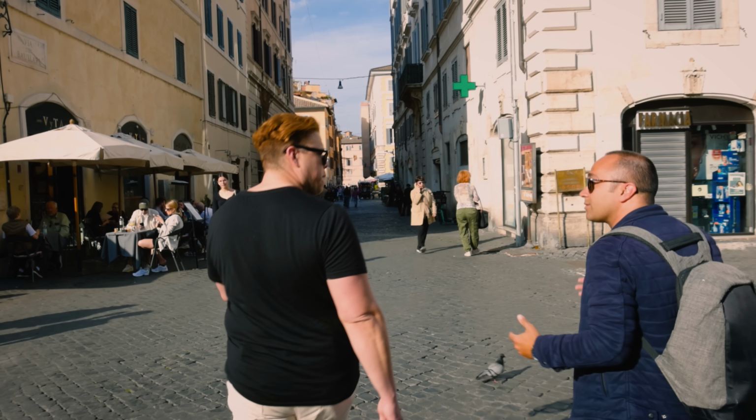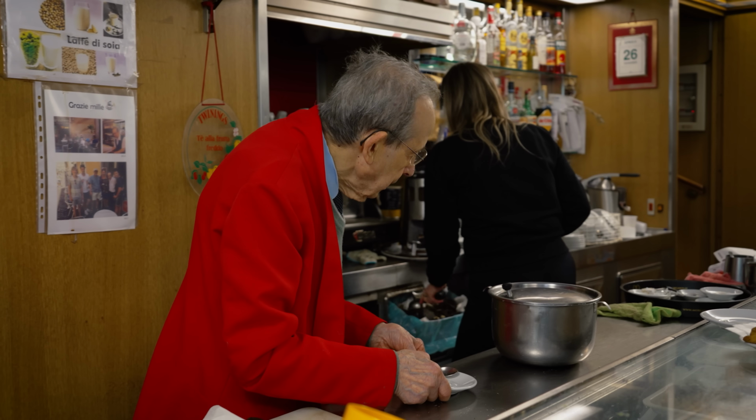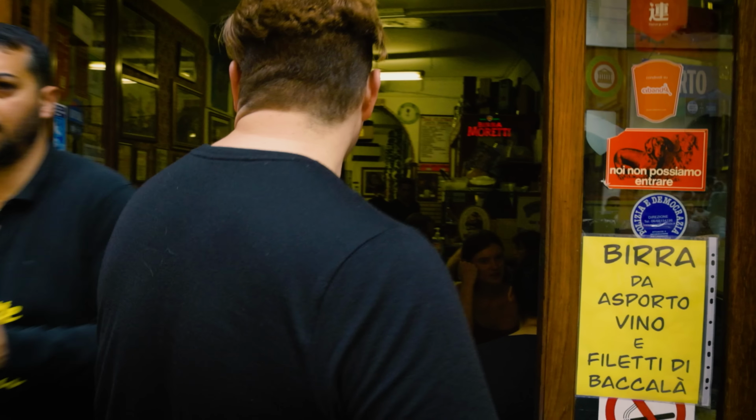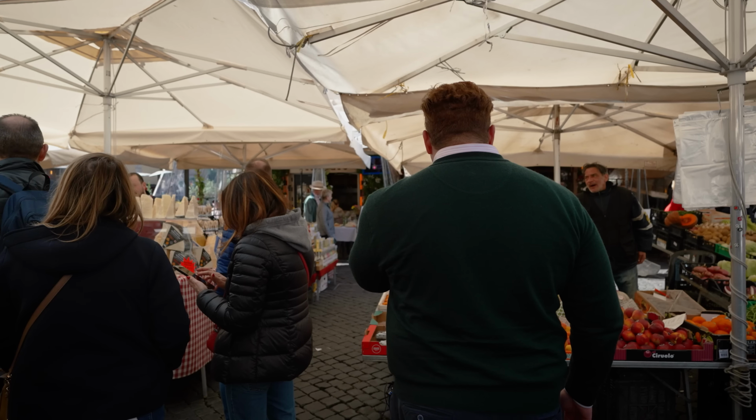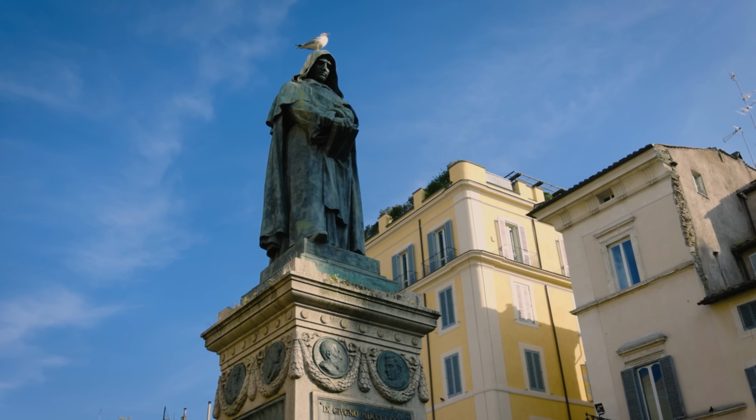This neighborhood was made for wandering through its historic market, down narrow romantic alleys, and past the quirky characters who make it what it is. The energy here is electric, like Rome itself, the kind of place that doesn't stop, doesn't sleep, and makes you feel like you're part of something that's been going on for centuries.